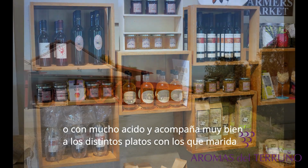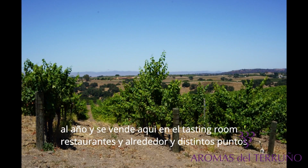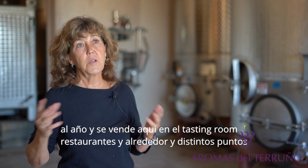And that's our largest production of Sauvignon Blanc, and we make about 2,000 cases of that a year, which are enjoyed here at the property in the tasting room, as well as many restaurants in the region and across the country. So Sauvignon Blanc, that's how we do that.